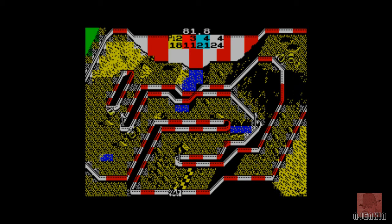The car's turning circle is rubbish. Probably I should have upgraded the turning circle. There might be a bit of my fault there. But I've got no chance of winning this now.